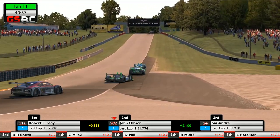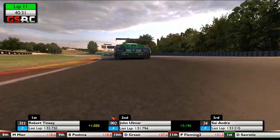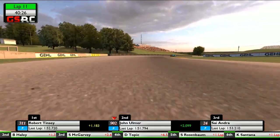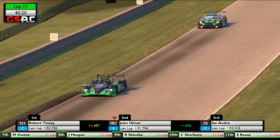Ulmer has to wait after him. And Sai's having to go offline behind them. We didn't see since we're riding on board with Ulmer. That's costing him quite a bit of time. Oh, Ulmer tries to go around the outside into turn 7, which is marginal for those GTLMs, and that costs Billy Smith dearly.